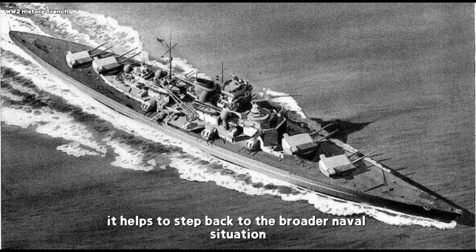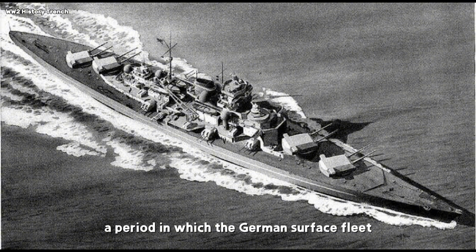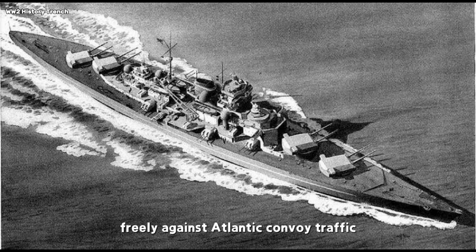it helps to step back to the broader naval situation Britain faced in the winter of 1941 and early 1942, a period in which the German surface fleet, though small in absolute numbers compared to the Royal Navy, still possessed the capacity to inflict genuinely disproportionate damage. Its heaviest units were ever allowed to operate freely against Atlantic convoy traffic.